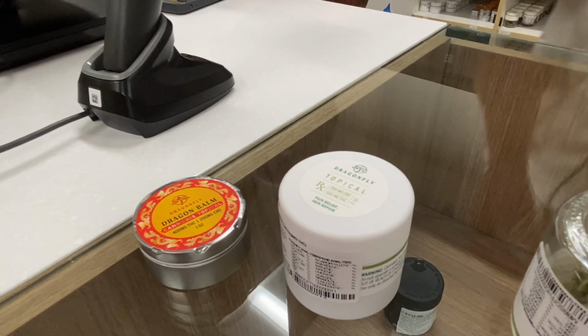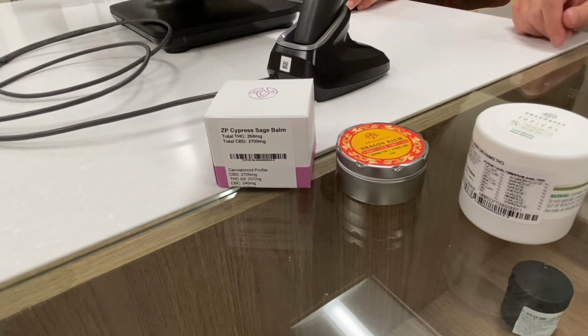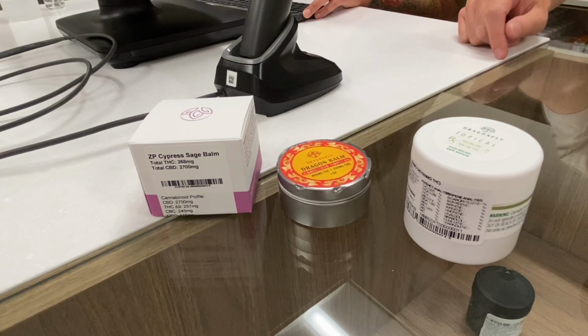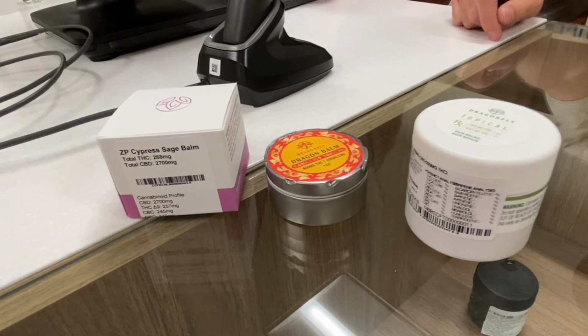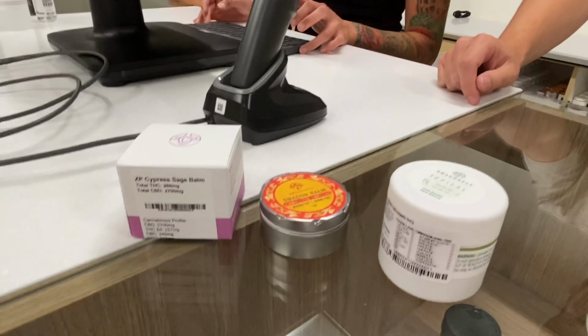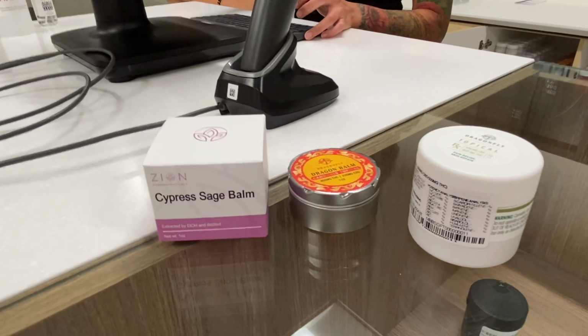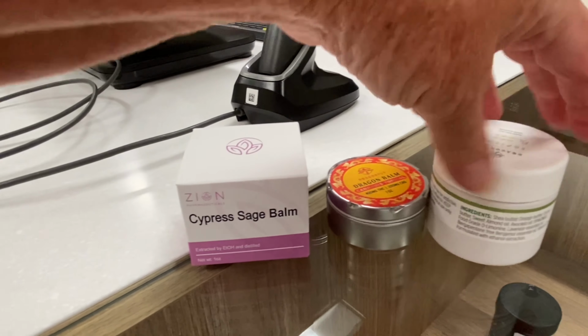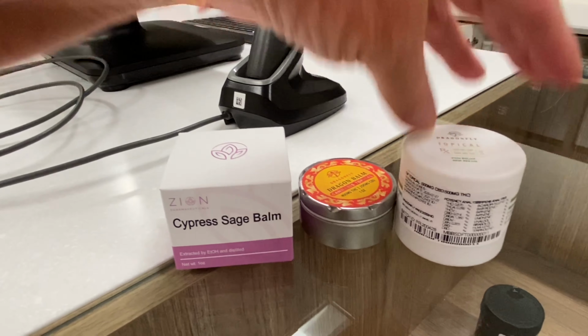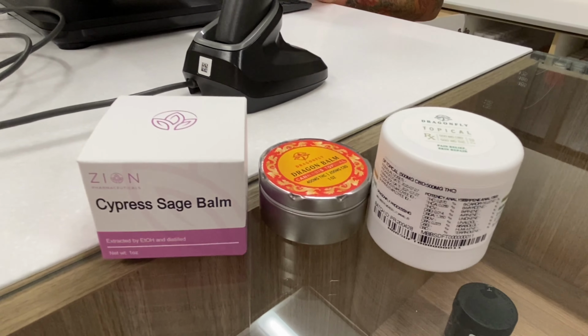And then here is the Cypress Sage Balm by our friends at Zion. And their chief science officer, Blake, is really awesome. They take a lot of care and thought into the products they create. So I feel right now, obviously, the topical section is limited as far as what's out there, but I think these two producers are doing a great job of creating products that will really help people with their pain.